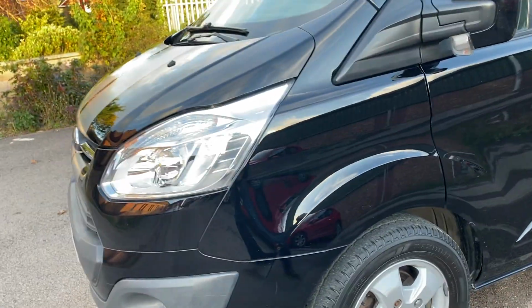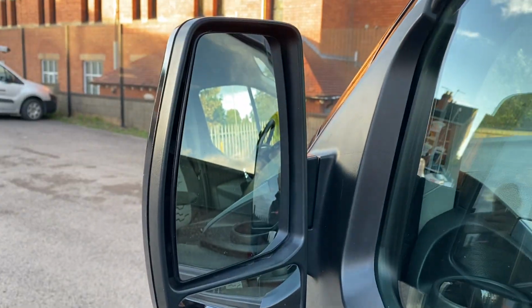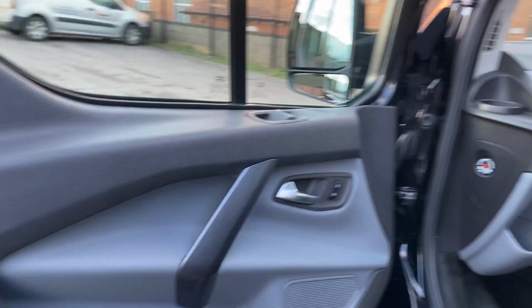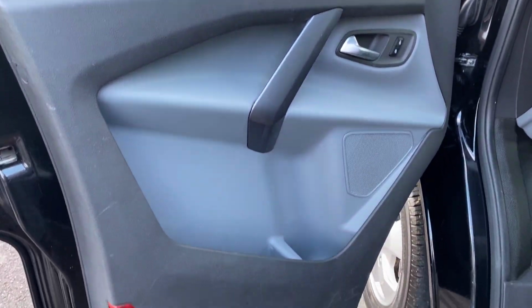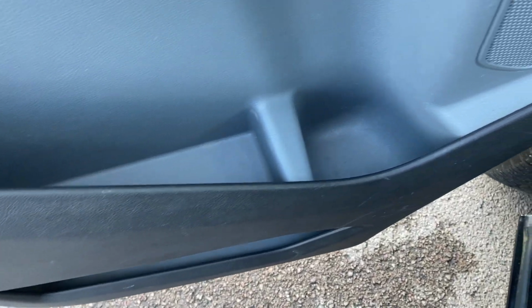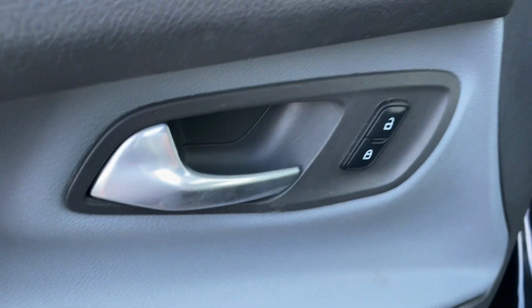So that's all good. Moving to the inside, or I should say, those are your mirrors this side, they're all good. And then moving to the inside, so your passenger door card, pretty good condition. Minor elements of wear and tear, but clean and tidy.